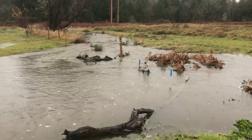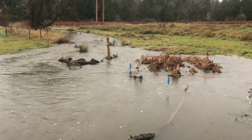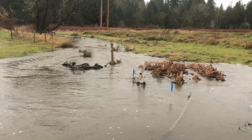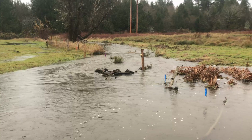As you can see, we'll have to do some revamping of fence posts and things. We were going to rebuild the fence into paddock systems anyway, but this is a good example of where we need to consider flood stage waters.